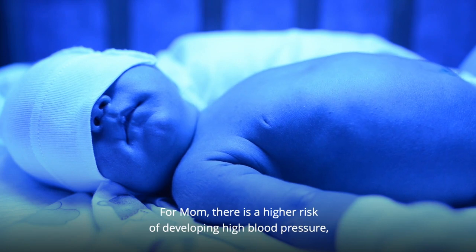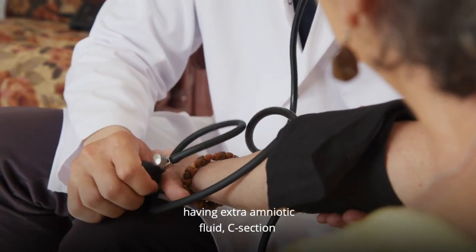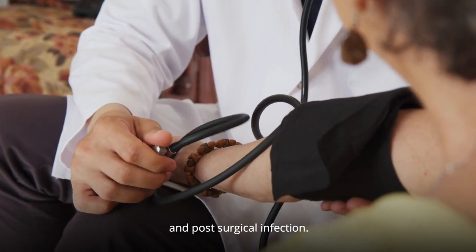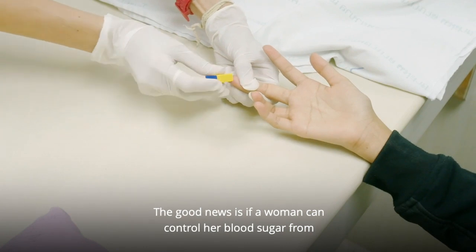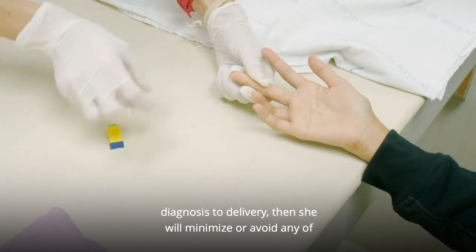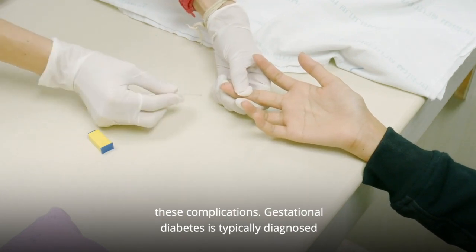For mom, there's a higher risk of developing high blood pressure, having extra amniotic fluid, a C-section, and post-surgical infection. The good news is, if a woman can control her blood sugar from diagnosis to delivery, then she will minimize or avoid any of these complications.